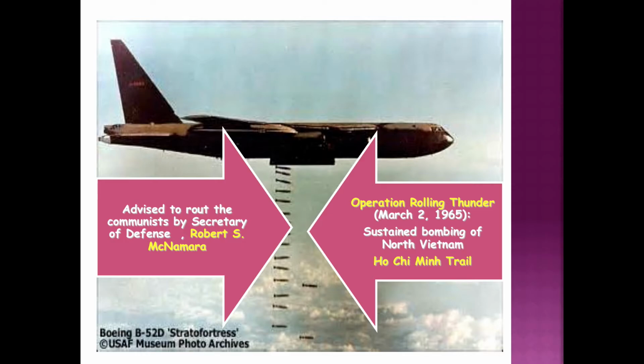It also led to what was called fragging. Fragging is where soldiers begin to kill their officers. They did it by taking what was called a fragment of a grenade. They took the inside of a grenade, and when they would go out on missions, they would throw that at their company officer, killing them. So this is the kind of issue that you're dealing with.